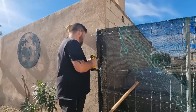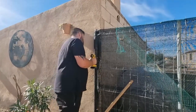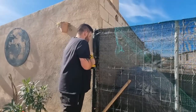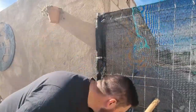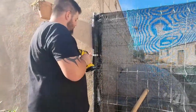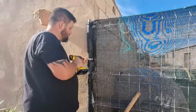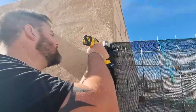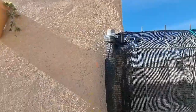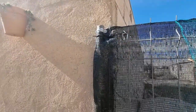So he's just put some holes in the wall, and now he's just going to put a bracket right over the front of the metal pipe in a couple of places just to try and keep it pulled back. All secured to the wall, well, hopefully.